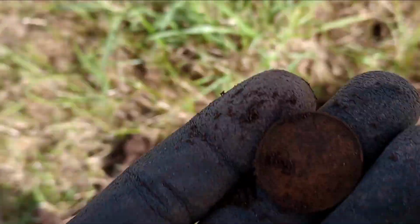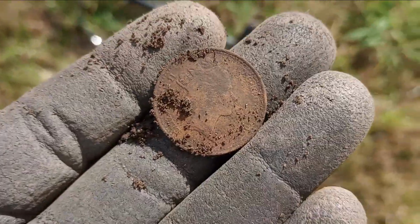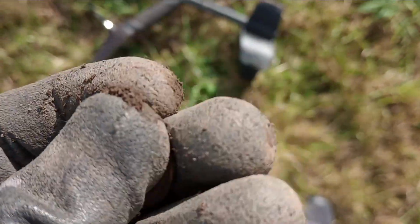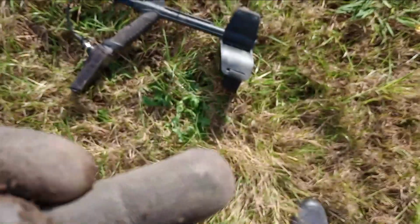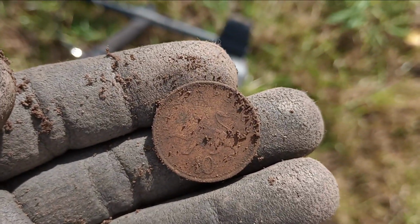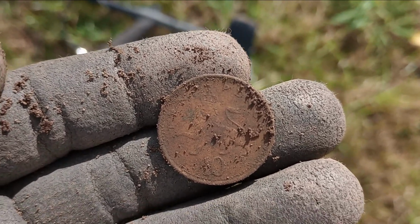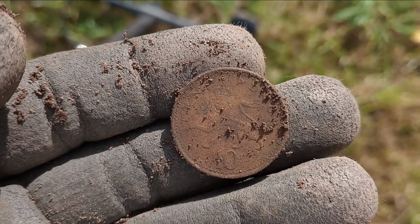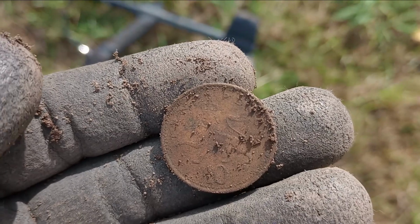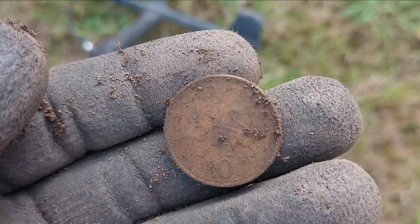So it's, I can't see that. Let me just see if I can get some light. There we go. So it's a Queen Elizabeth II, and it's a 10p. Excellent. So that was my second signal. My first signal looked like a bit of brass buckle. I'll show you that in the roundup, hopefully, if this video does actually get uploaded.